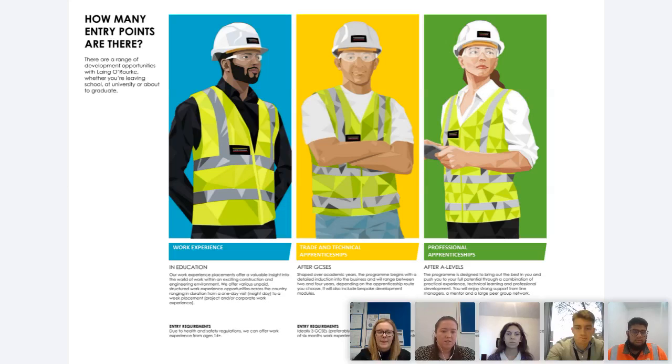So for work experience, this is typically for those individuals who are in education and are just looking to find out a bit more about the industry. For our work experience programmes, we can only offer work experience for those aged 14 years and over due to our health and safety regulations. We've also got our trade and technical apprenticeships, as I've just been through, and these are typically after you've finished your GCSEs. They're open to anyone, but for this programme you will need GCSEs. We've also got our professional apprenticeships. For this programme you will need A-levels, typically 3 A-levels or a BTEC equivalent.